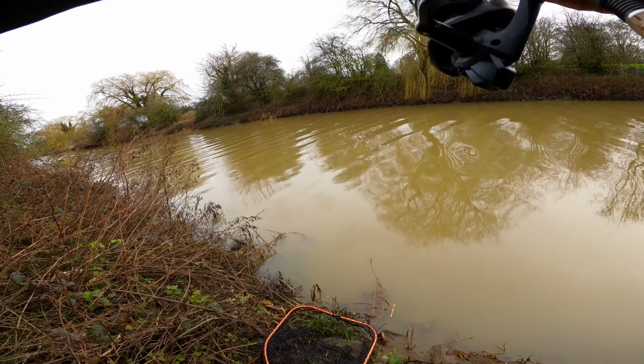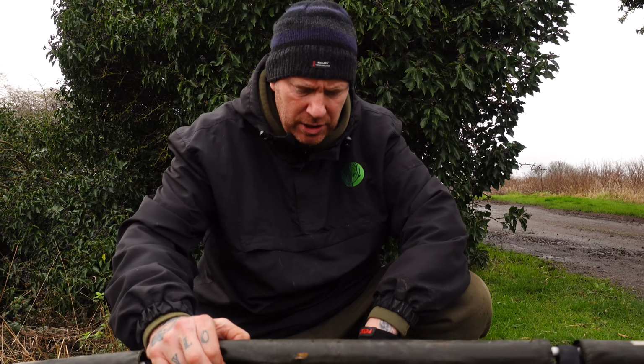Well, we've got a fish in the bag. I'm more than happy with this. Yep, fish on. So it's been probably 20 minutes since the last fish. Left hand rod again. That margin's doing the business at the moment.